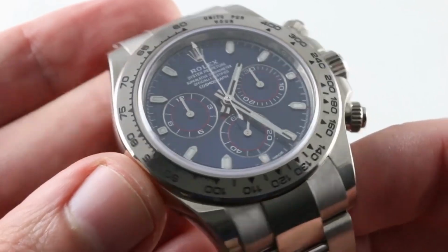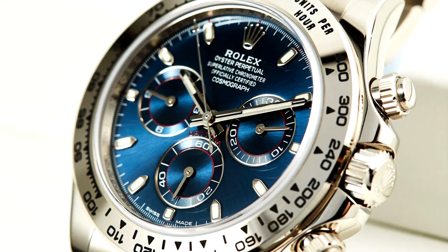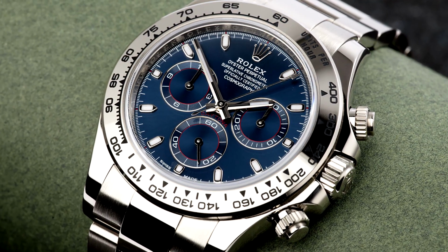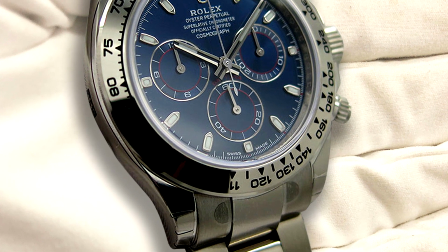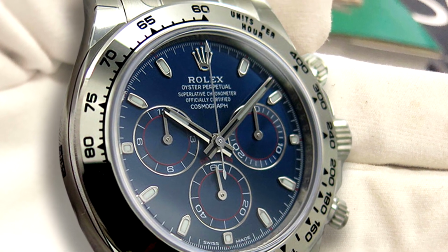This chronograph was created with endurance racing drivers in mind. Of course, the dial is the most notable difference. Rolex's Starburst dial is a dazzling blue, with the red highlights on the counters and the Daytona text. The dial is a showstopper and the perfect complement to the high shine of the hefty white gold case.